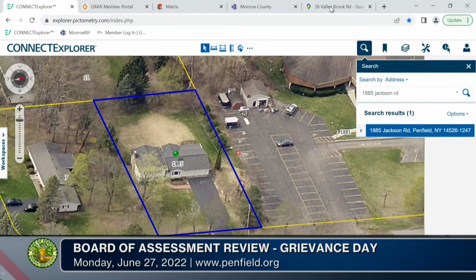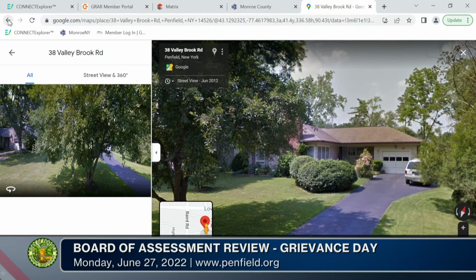It's 1885 Jackson Road. Okay. All right, and so the information that we've got in front of us is that the town has you currently assessed at $212,000, and you're looking to have that reduced down to $185,000. Is that correct? Yeah, 185, because there's no way.